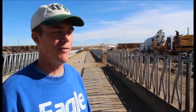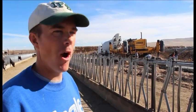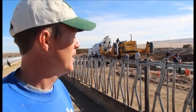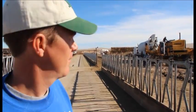We are in the middle of our construction project. We are not expanding the herd, but we are converting our open corrals to freestall barns. And so we're in the process right now of pouring a 600-foot back alley for the freestall barn. We've been working on this for about 4 months, and it will probably be a couple more months before we get the barns completed. Maybe you could tell us what this machine is.